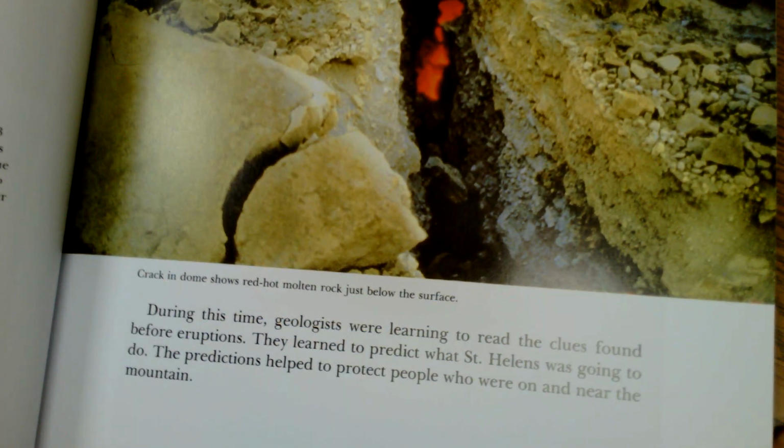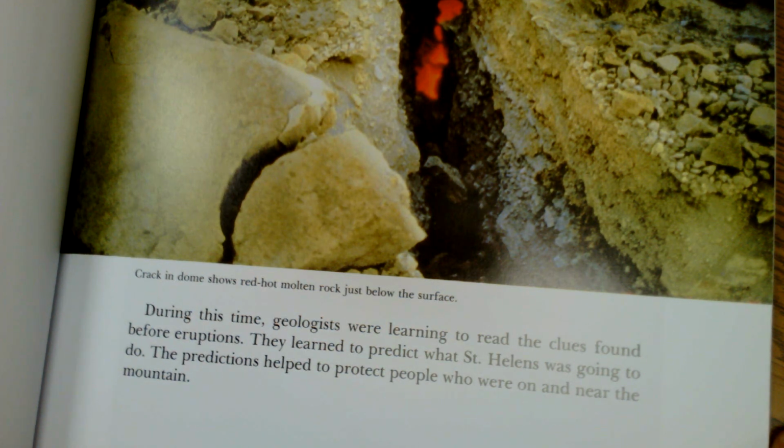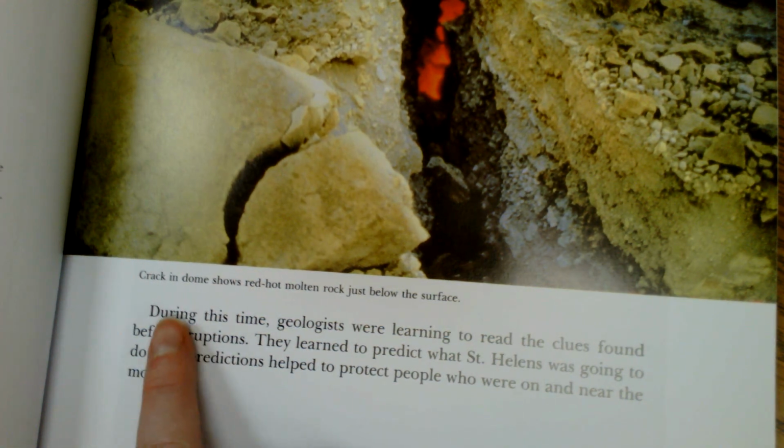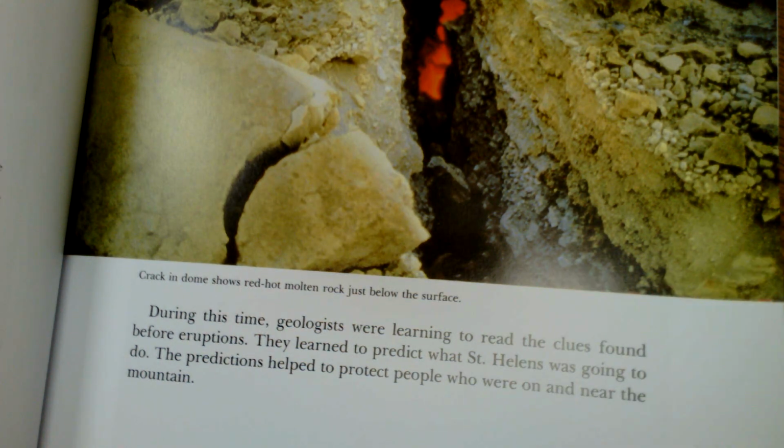During this time, geologists were learning to read the clues found before eruptions. They learned to predict what St. Helens was going to do. Their predictions helped to protect people who were on and near the mountain. Here it says, the crack in the dome shows red-hot molten rock just below the surface.